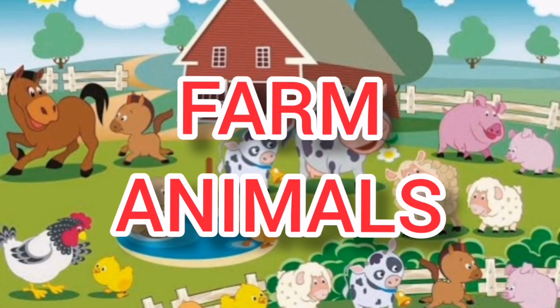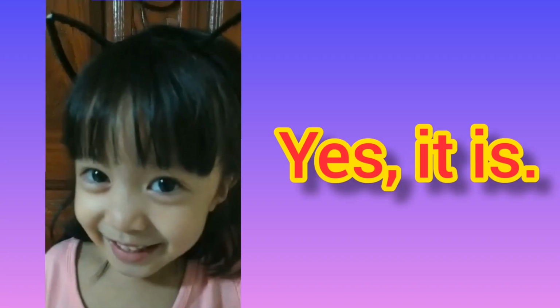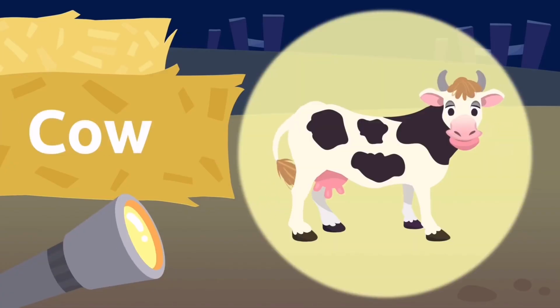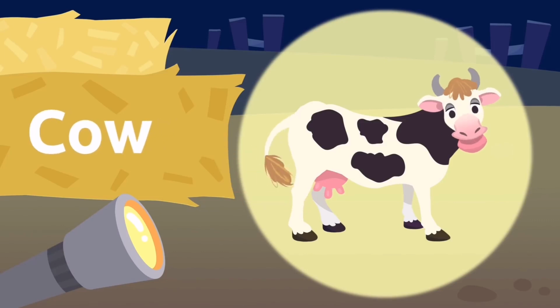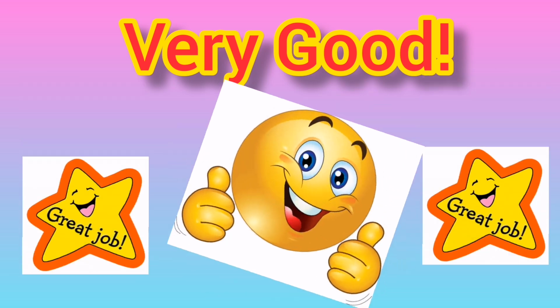So kids, can you identify the farm animals? I am going to show you a silhouette of a farm animal. You're going to identify it by answering yes it is or no it is not. Is it a cow? Yes, it is. Correct. The answer is yes it is. It is a cow. Very good.